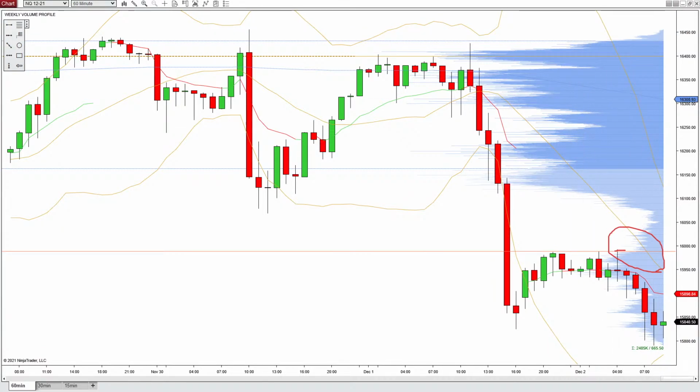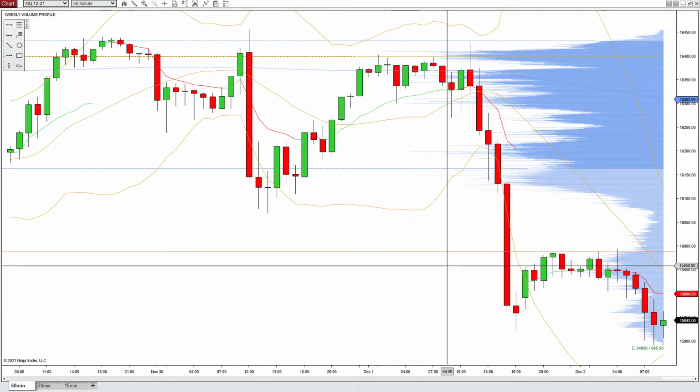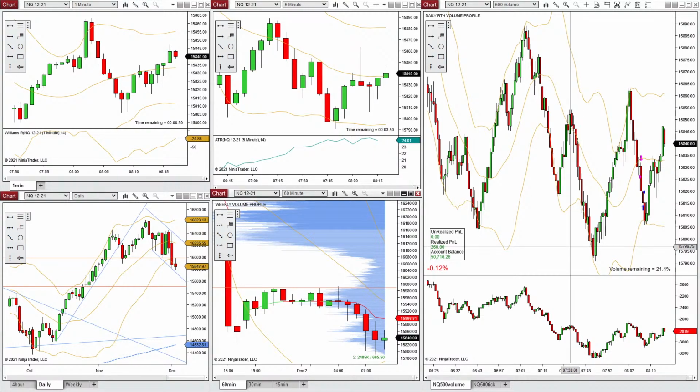I think with NFP coming out tomorrow, today may be kind of a rest day. I don't think you'll see the selling like we saw yesterday, so I wouldn't look for any of those big moves. NFP is going to come out tomorrow morning, and then I think after NFP, we'll probably see a larger move in the morning. Yeah, so I think up here is a short, 15,990, 16,000.